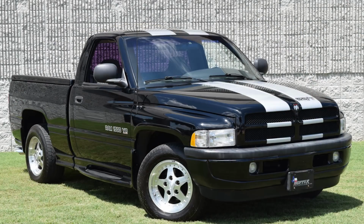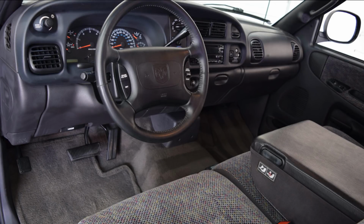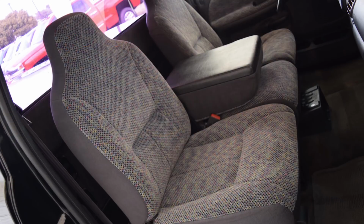These trucks would also get the performance exhaust, 17 by 9-inch wheels, and 275mm wide Goodyear tires. The only difference between the 2 years was that for 1998, Dodge changed the dashes in the Ram lineup, and the exterior mirrors went from chrome in 1997 to a black rounded plastic one in 1998.